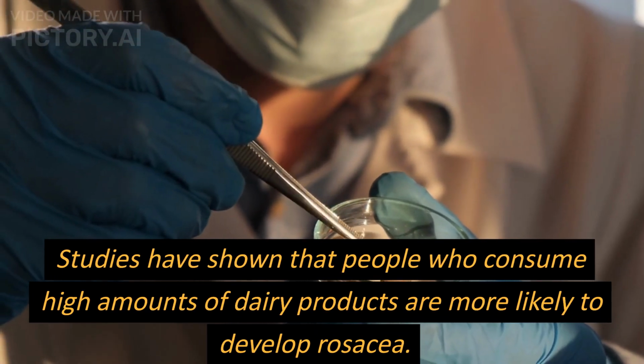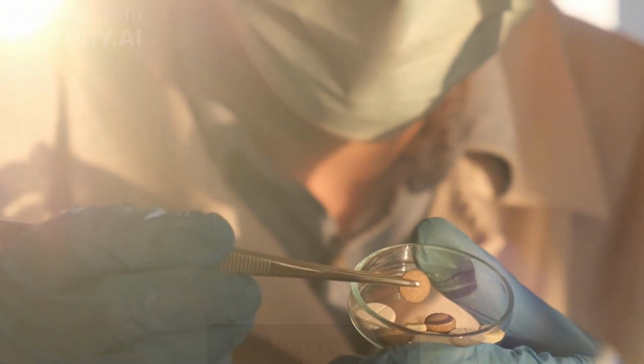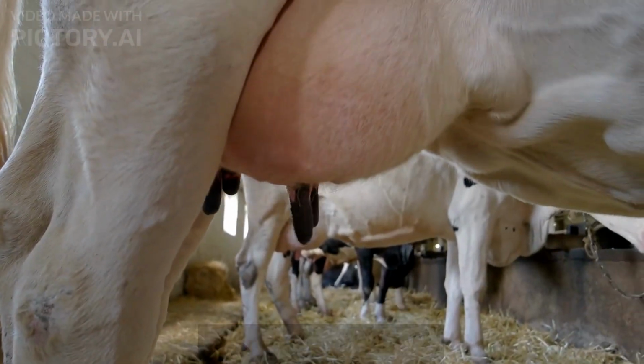Studies have shown that people who consume high amounts of dairy products are more likely to develop rosacea. Reduce your intake of dairy or try alternative dairy-free products.